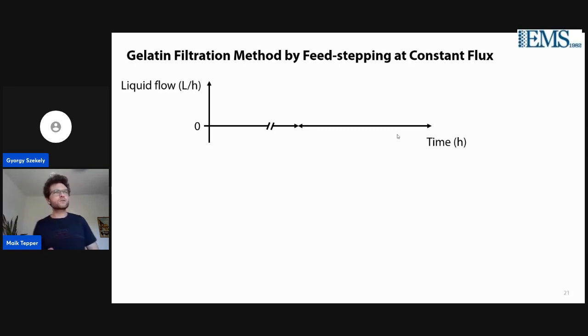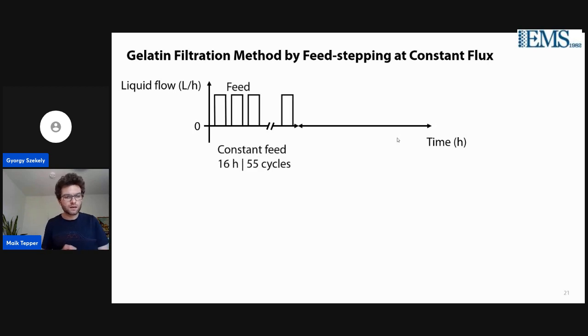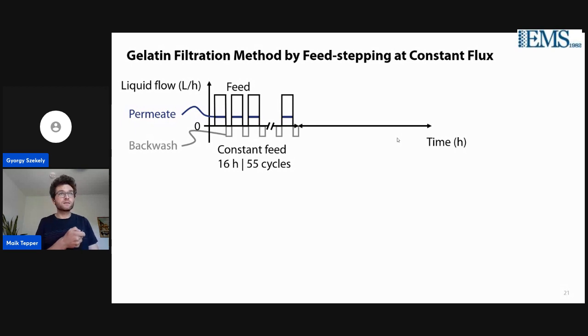This graph here shows the liquid flow over time. And what we did as a method is that for the feed liquid flow, we had a constant flow velocity over 55 cycles. At the same time, we had a constant liquid flow for the permeate. So it means we operated at constant flux. And also one full cycle is always the combination of a filtration and the backwash phase. So the backwash also we had at a constant liquid flow rate.